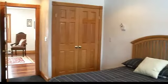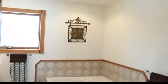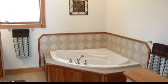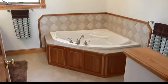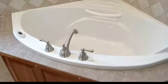Mm-hmm. Very well done. Double closet in here. And nice, I like the six-panel doors. Thank you. They're all solid. Yeah, beautiful. Okay, and then we've got three more bedrooms and another full bath. Right. With a soaking tub. Mm-hmm. And you've got a lot of storage in this house, too, Tom. Actually, that's a whirlpool tub, yep.